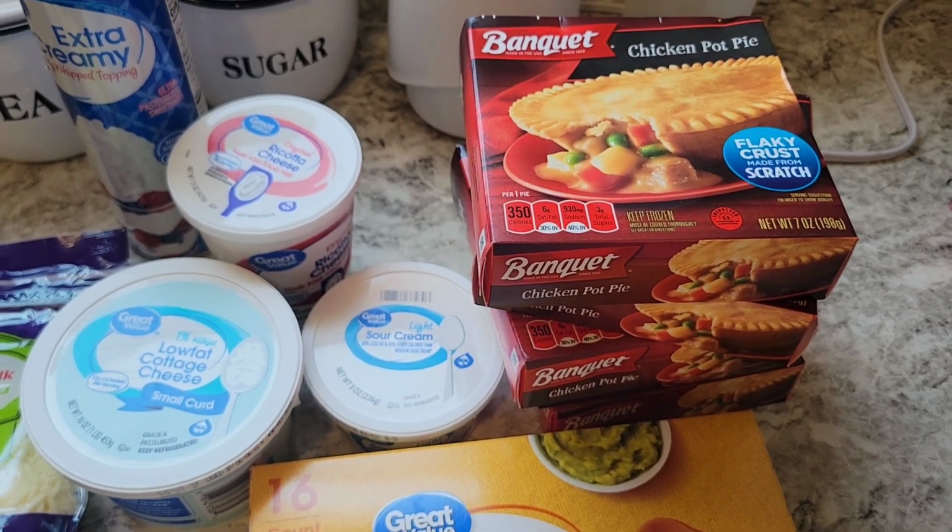We have them. All right, so we're going to get this stuff put away, get our fruit prepped and in the refrigerator, get the chore chart changed, get supper going for tonight, knock some things off the list.